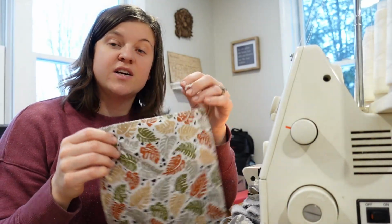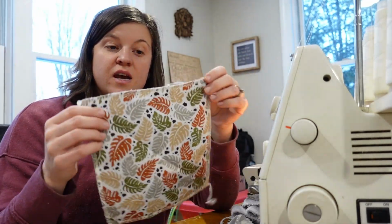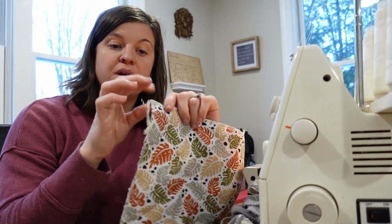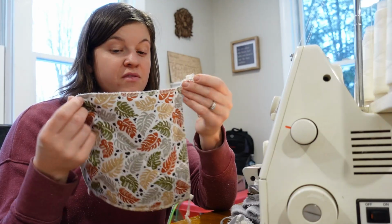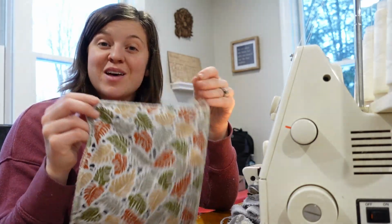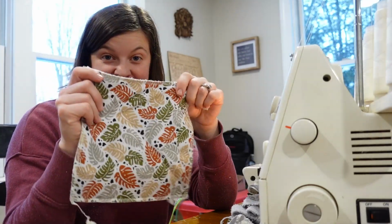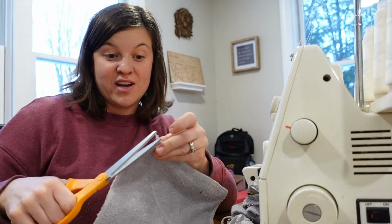Another option here is to do rounded corners. So you'll see that I trim off the extra from the serger, but if you did a rounded corner, then you'd only have one that you need to cut off. I like things geometrical, so I go with the square. So you could try rounded or you could try the square.